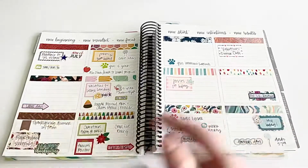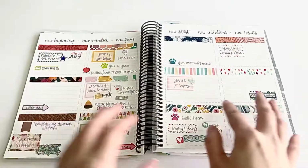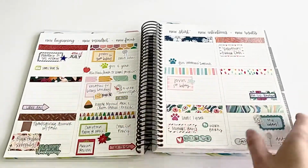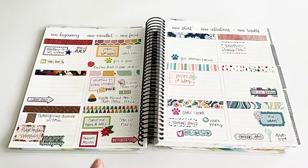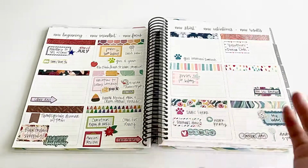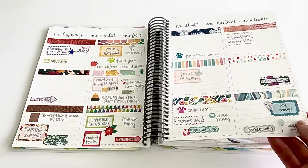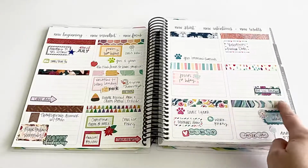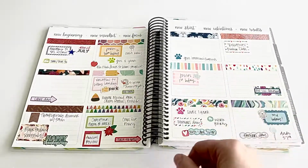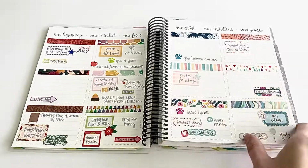I think it'll make a fun little memory page, basically, to look back on. And it's just fun to use up extra stickers that you have. It's a great way to use extra stickers that you may not use in your regular layouts. So I'm super excited about this page. I obviously had to use my birthday month with layers because it's so pretty. And I love anything blue, if you can't tell, on my birthday month.